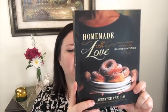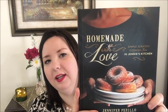The last book that I got, I found 2 of them, and they are in excellent condition. And this is such a beautiful cookbook. I cannot believe that I found this cookbook. $27.50. It's called Homemade with Love. And it's a large, large book. Yeah, it's a pretty large book, but look at that beautiful picture on the front.